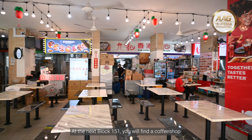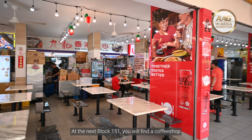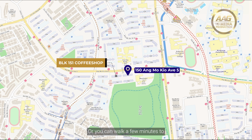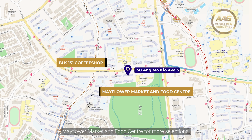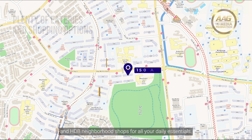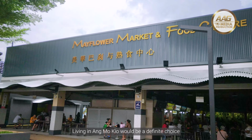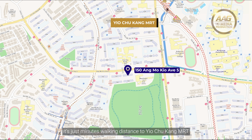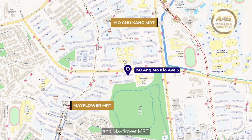At the next block, 151, you will find a coffee shop if you are looking for a quick meal, or you can walk a few minutes to Mayflower Market and Food Centre for more selections. Enjoy shopping at the wet market, supermarket and HDB neighbourhood shops for all your daily essentials. Living in Ang Mo Kio will be a definite choice if you love local fare. It is conveniently located near 2 MRT stations, just minutes' walking distance to Yio Chu Kang MRT and Mayflower MRT.